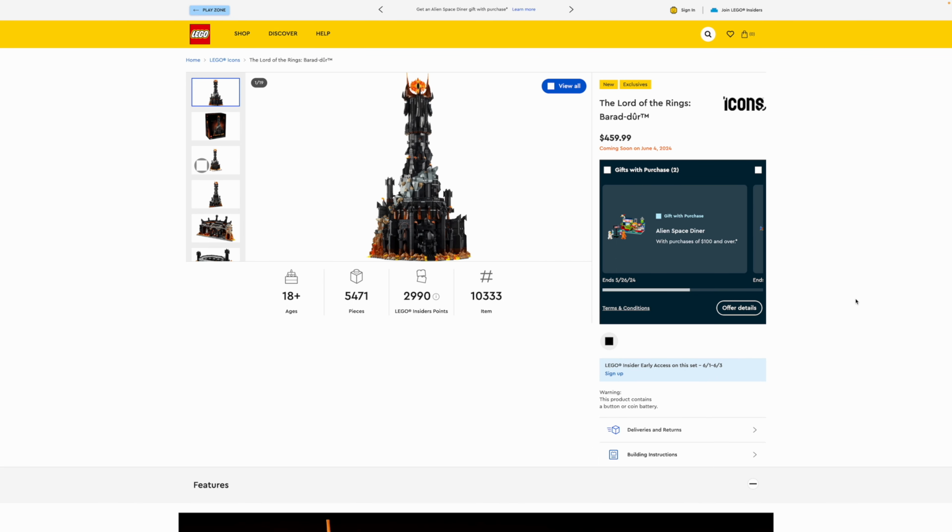I am literally vibrating with excitement because we finally have our first look at the LEGO Icons Lord of the Rings Barad-dur set. This is set number 10333. It's got 5,471 pieces. It's going to retail for 460 US dollars, and it releases on June 1st for LEGO Insiders members and June 4th for everyone else.